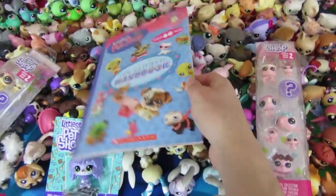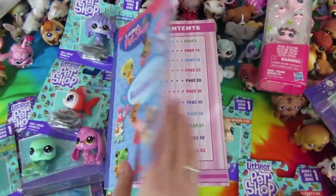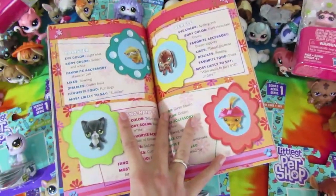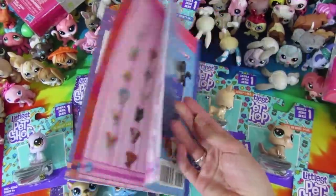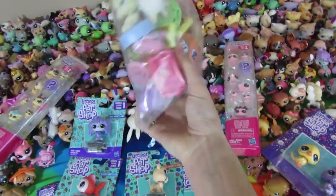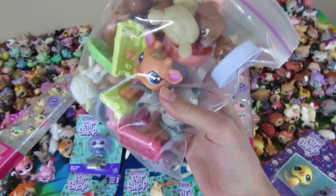This was a handbook that I got in a video in a big box. And it's really cute. And it is of the first gen Littlest Pet Shops. So yeah, I hold on to this as well. And then I also have a bag of bobbleheads from the McDonald's line that I would just quickly show you. And then there's some walkables in there as well.